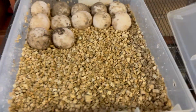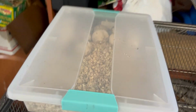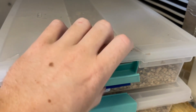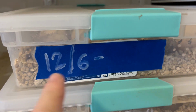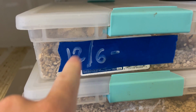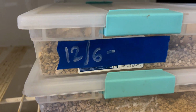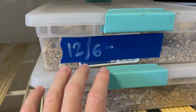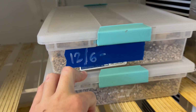Here we go. We have 12 beautiful little Redfoot eggs that are going to be hatching out in about 5 months. Now we just cover these bad boys up, put them in the incubator. I also like to put the date here so that I know when the first batch of eggs were laid, and then the last ones. That way I know a rough estimate of when these eggs are going to hatch out. So if they were laid 12/6, that means they're going to be hatching out around May 6th.